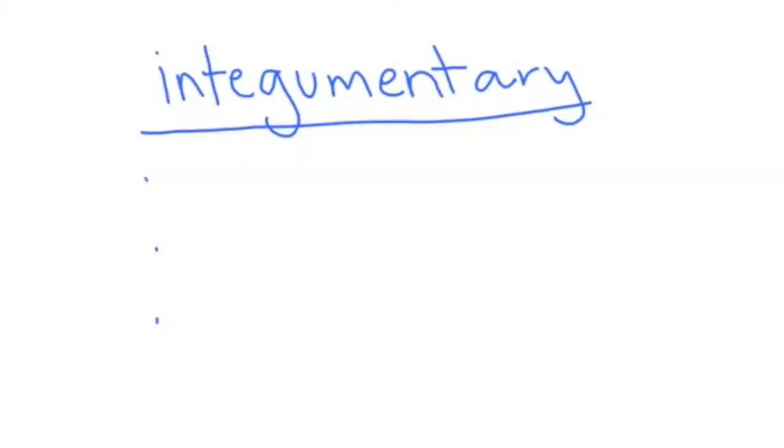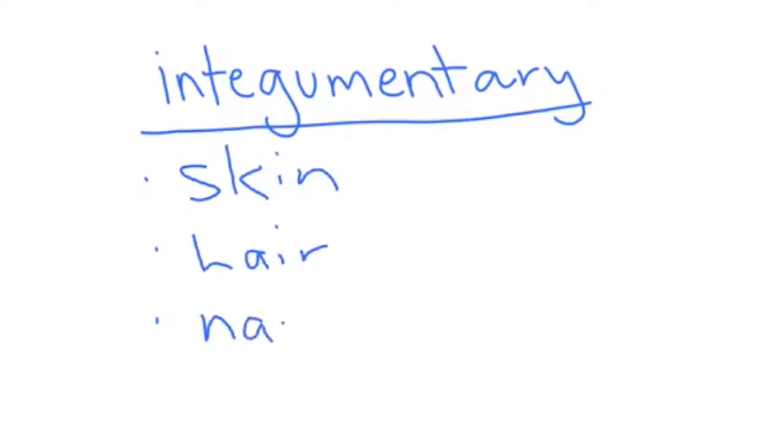The integumentary system consists of your skin, your hair, and your nails. Now, skin is actually the largest and most sensitive organ in your body and accounts for about 16% of your body weight. That's about 11 kilograms in the average person. An average adult human has about 1.5 to 2 square meters of skin. And if you spread that out, that would be enough to cover a double bed.